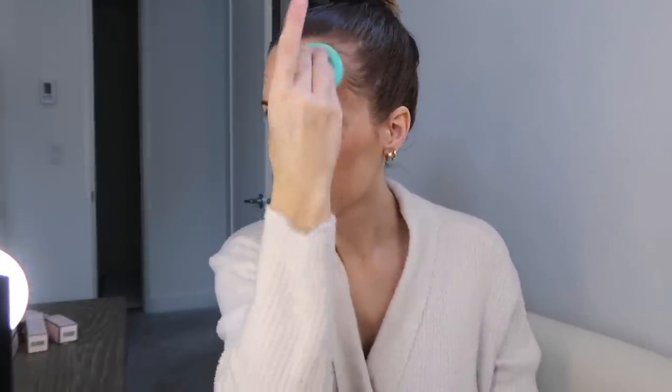I'm gonna put a little bit more on this section because it's the section that my skin is a little bit lighter because of my melasma. So I typically like to put more in this section to kind of even it out. That gives a really nice natural glow. I really like the contour stick. That's nice. It's very subtle.